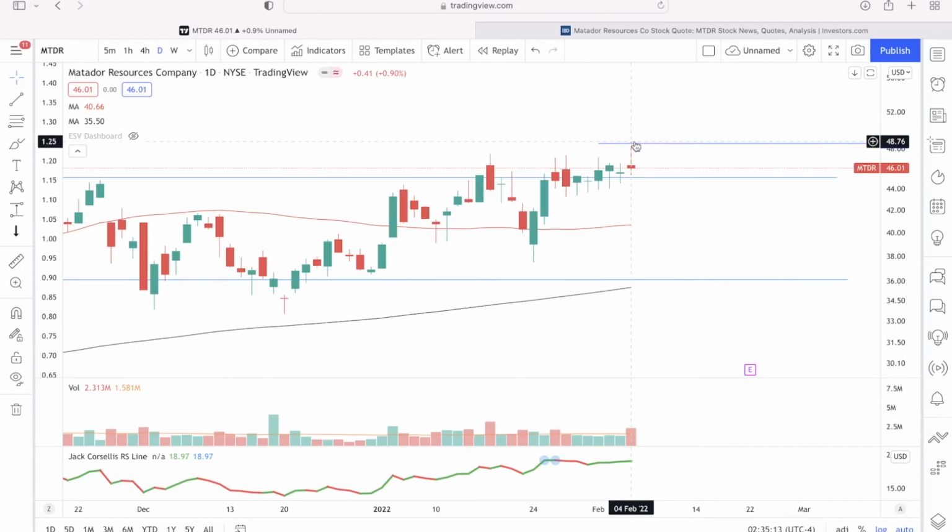But towards the end of the day, there was quite a bit of selling pressure, and then this pushed prices all the way back down to close below its intraday high over here and below its opening price over here. And then it closed at this price level of around $46.01. And you can see that volume on the day was also slightly above average. So this is one negative sign, because this tells us that on this day over here, there were quite a bit of sellers selling Matador Resources stock, which pushed prices down over here.